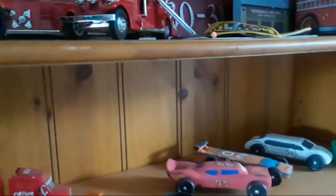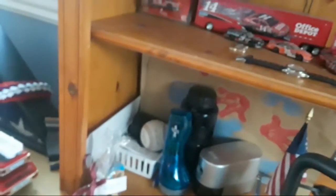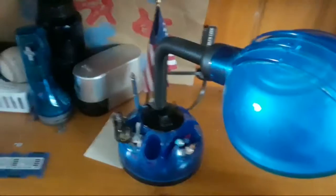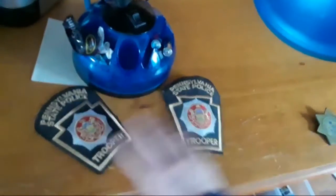Nothing really else to be talking about here. Although I do have these in the corner in here. I don't know if they're still in here or not. I don't see them. Although I did find this. And what is this right here? PSP state patches. I remember getting these. Oh boy, I know that was not planned.